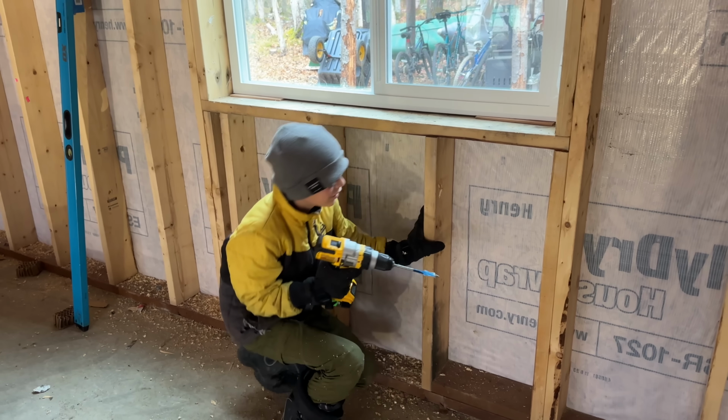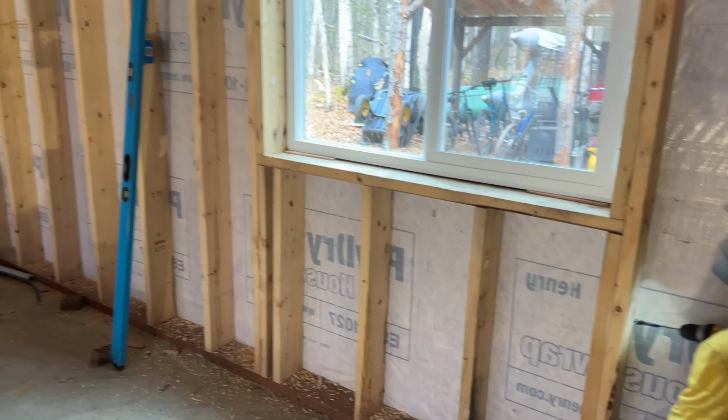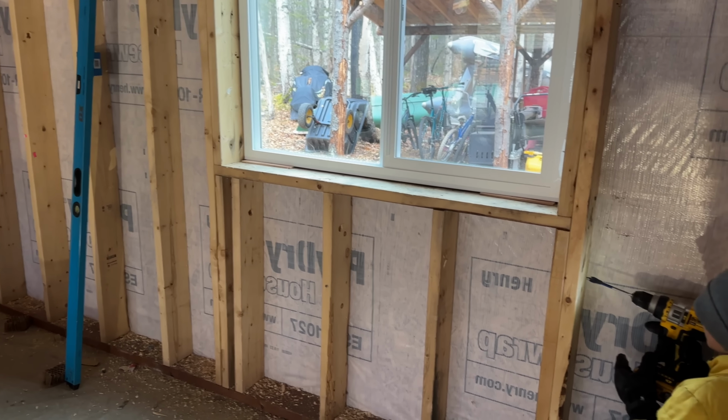I recruited Wyatt to drill holes for the electrical. So I'm running the wiring now.